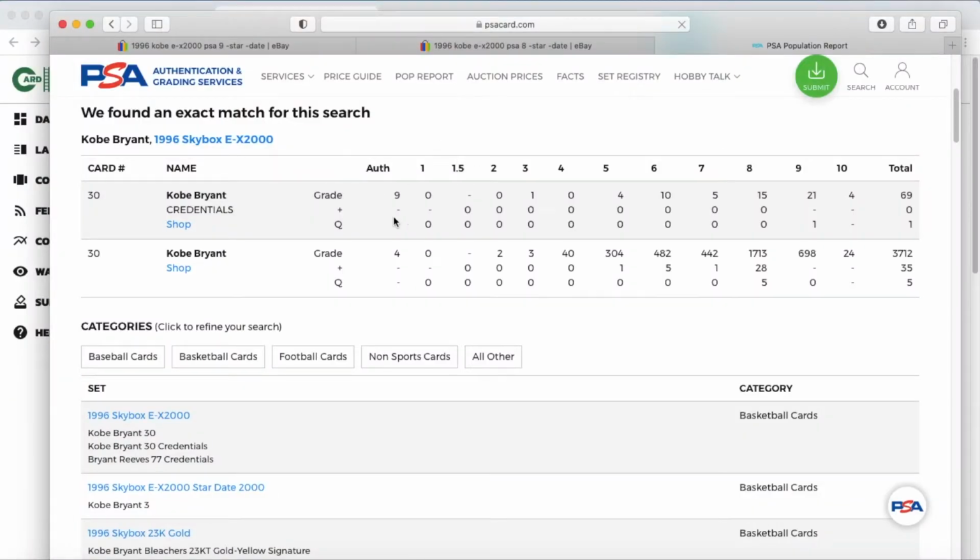So we're going to go ahead and go into the data, look at the pop reports, and look at the prices that are being sold on eBay right now. All right, first things first, we're looking at the pop report here. As you can see, this is the EX2000 1996. We're looking at the base card, not the Credentials, because the Credentials itself is just insane. But you can see the pop report here.